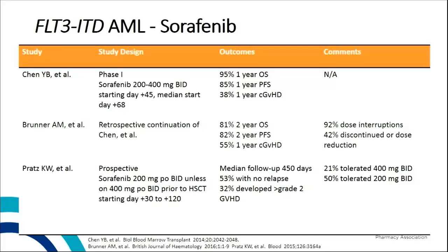With Pratt's, they really looked at overall follow-up, and they saw that patients at 450 days, about 50% had no relapse. With this also, the patients had a lot of dose interruptions and a lot of discontinuation of therapy. So it's hard to say if these overall survival and progression-free survival numbers are that accurate, just because it was really hard to keep the patient on therapy.